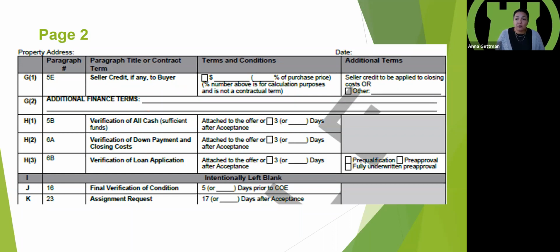I do want to make a little bit of a note to support your deposits and to support your closing funds. If you have a cash transaction and it's less than 10 days, it's not advisable for any funds to be deposited as a personal check, because we have to bank that personal check and wait for it to clear.